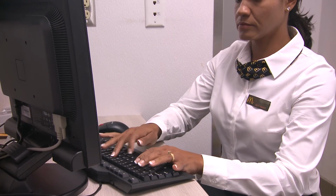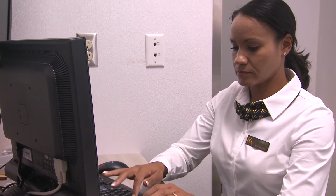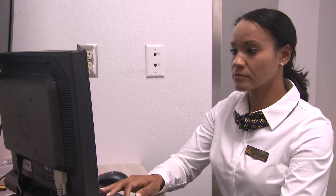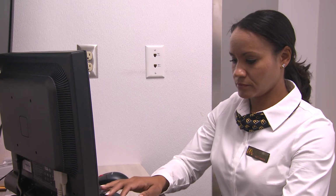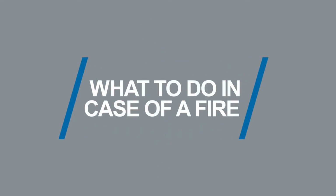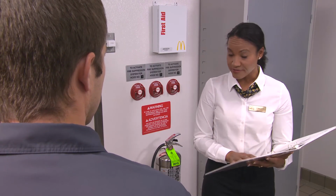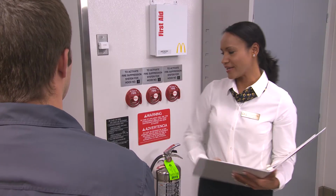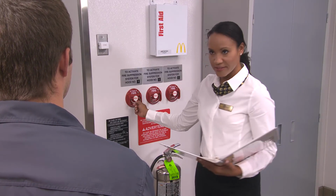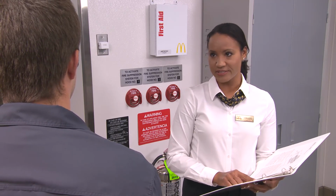It is your responsibility as a McDonald's owner or operator to maintain records of all fire suppression system inspections, including all semi-annual, annual, and 10 or 12-year maintenance examinations. Also, as an owner or operator, it is important that you make sure all crew members and managers are properly trained in all necessary procedures in case of a fire. Preparation and quick response are keys to safeguarding your employees and customers, as well as minimizing damage.